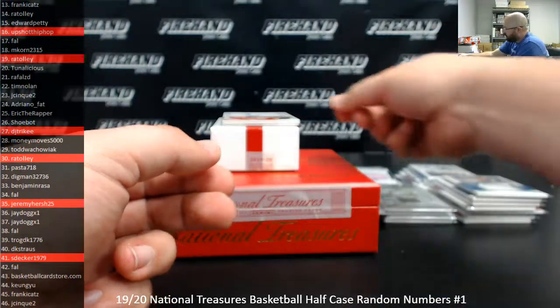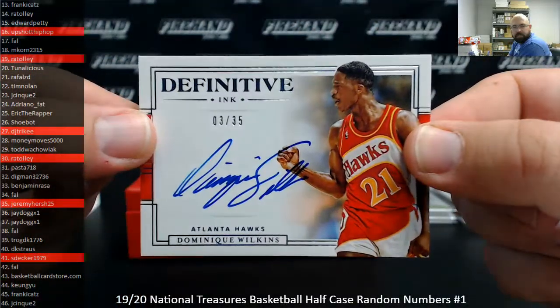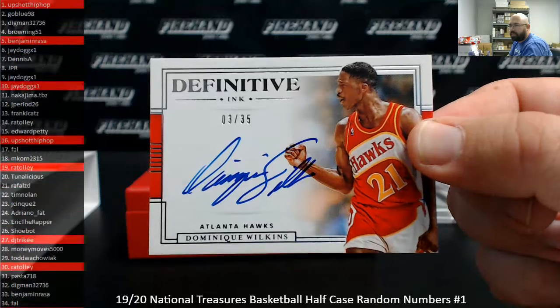I got a Definitive Ink auto, numbered to 35 for the Hawks, Dominique Wilkins. 3 of 35, that's a nice hit right there. Spot number 3, going to Digman.